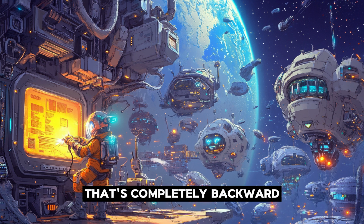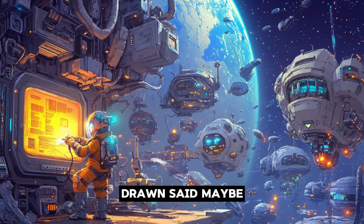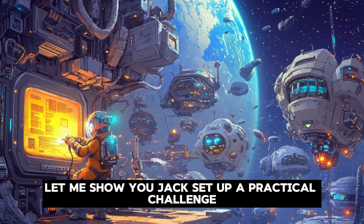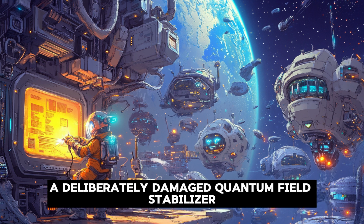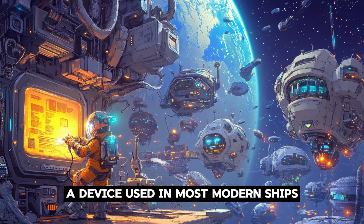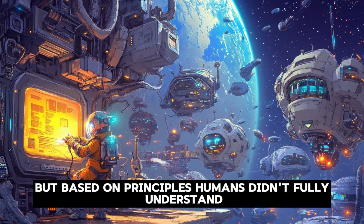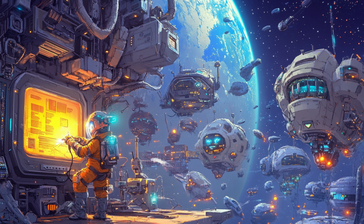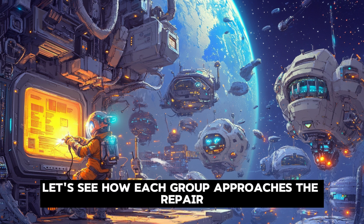"That's completely backward," Drawn said. "Maybe. But sometimes it works better. Let me show you." Jack set up a practical challenge. A deliberately damaged quantum field stabilizer. A device used in most modern ships, but based on principles humans didn't fully understand. "The stabilizer is malfunctioning," Jack explained. "Let's see how each group approaches the repair."